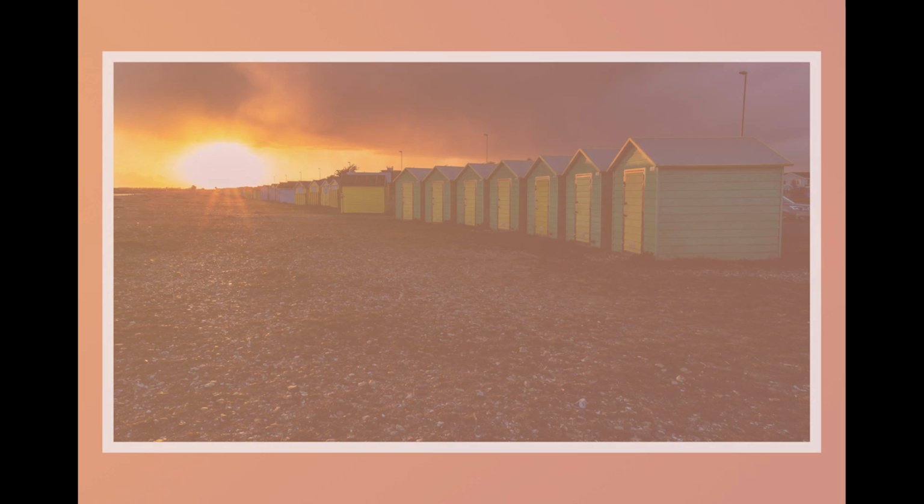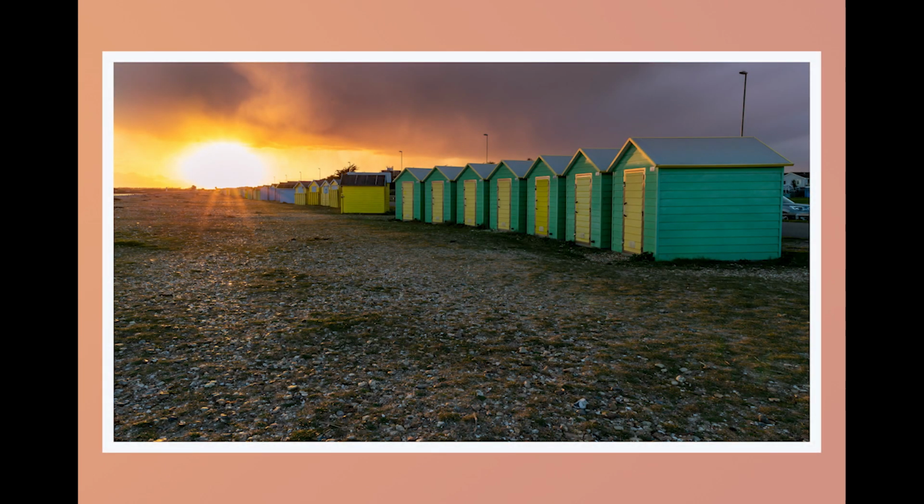Okay, taking 4 photographs, ISO 100 f14, different meter readings because of the light. I've done it obviously for the sheds or the huts, and for the sunlight itself, and I'll join them all together in Photoshop. Yeah, hopefully that's a nice photograph. Should be a nice sunset.